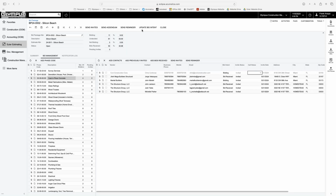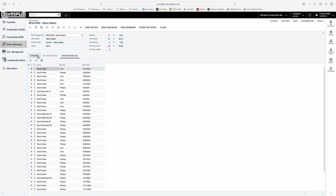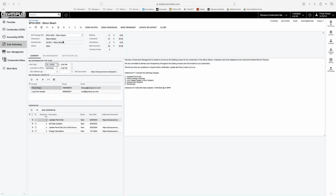This information actually gets updated by default once the bids are received as well. And this on the top is an overall result of whatever is happening at a bid level. And then some notification logs saying everything we have done during the bidding process.